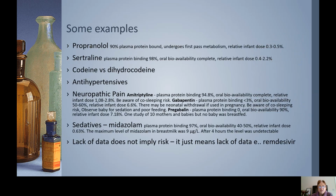So a couple of examples to show you what I mean. Propranolol can be used for anxiety, for preventing migraines, panic attacks, used extensively. It's 90% plasma protein bound, but it also undergoes significant first pass metabolism, which is why the relative infant dose is so low, significantly below 10% at 0.3 to 0.5%. So it is a safe drug to be used during breastfeeding.